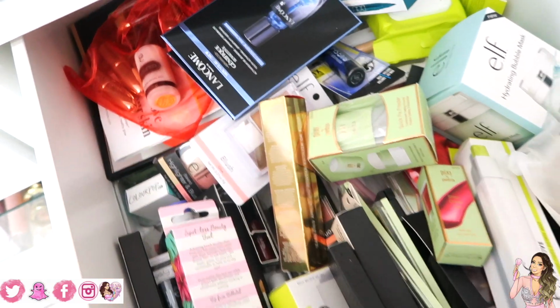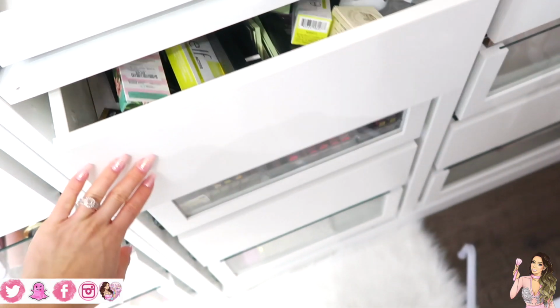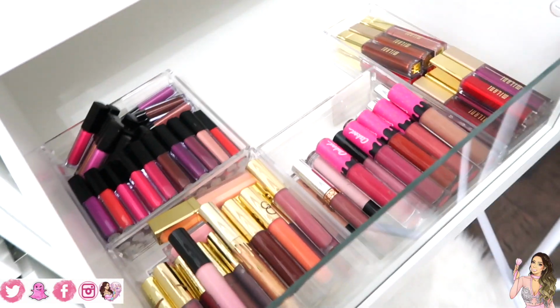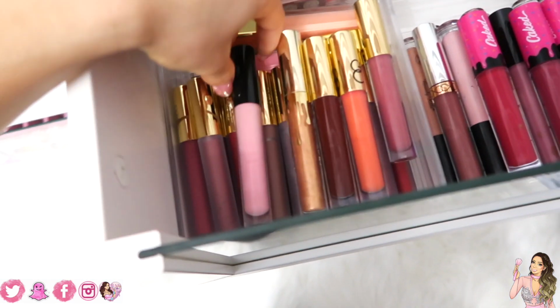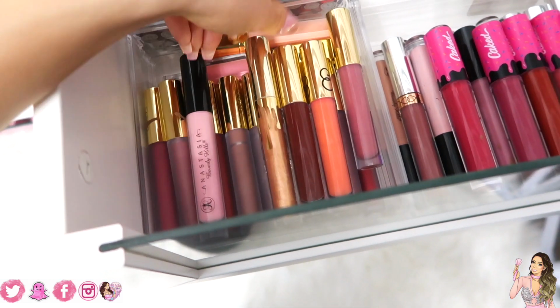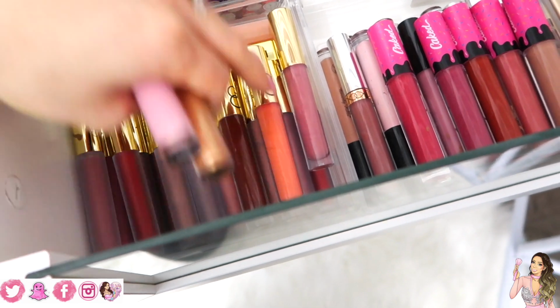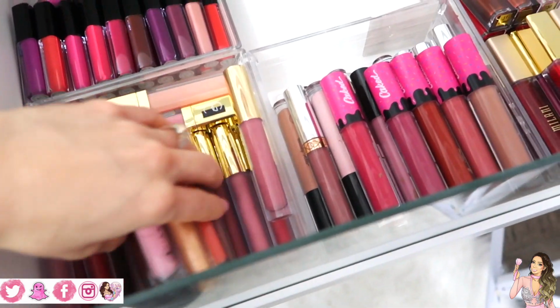And yeah, so I'm not going to get too into that drawer right there. Next one right here is Lippies. Okay, so right in here, I just have a lot of glosses, so a little miscellaneous as well. We have Anastasia, Kylie Cosmetics, Gerard Cosmetics. These are just glosses I honestly don't use all that much.